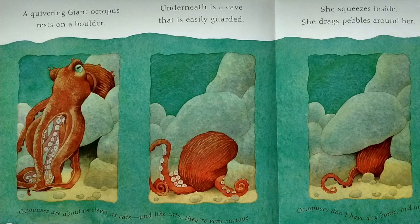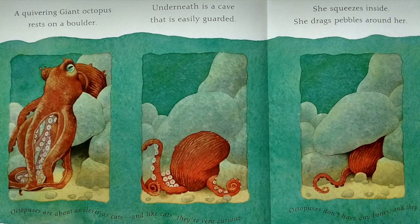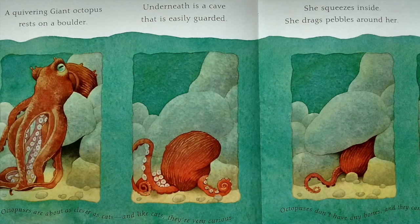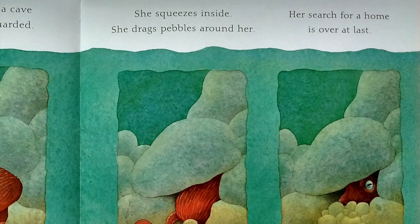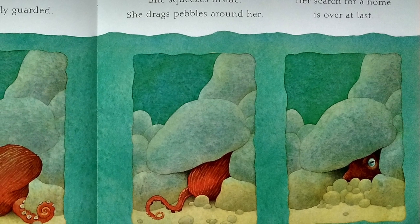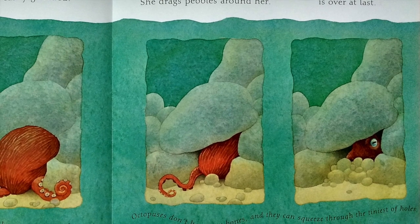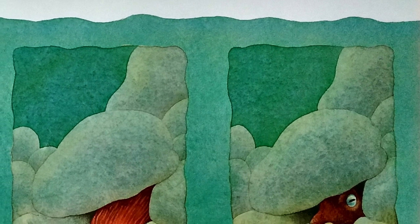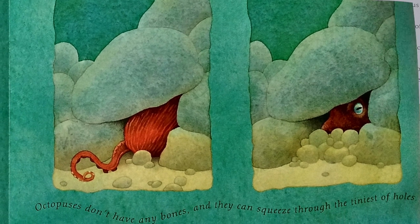A quivering giant octopus rests on a boulder. Underneath is a cave that is easily guarded. That's an octopus cave. Octopuses are about as clever as cats. And like cats, they're very curious. She squeezes inside. She drags pebbles around her. Look, she put all those pebbles in there. Her search for a home is over at last. Now she's safe. Octopuses don't have any bones, and they can squeeze through the tiniest of holes.